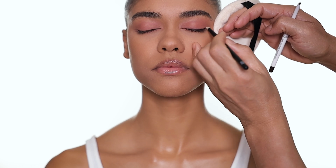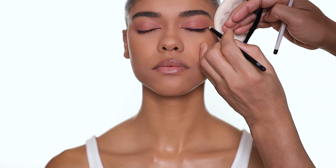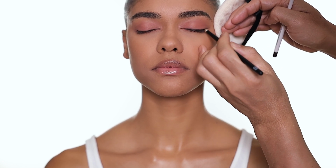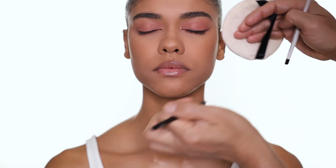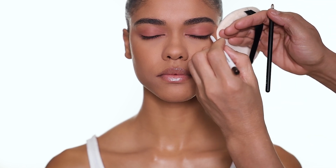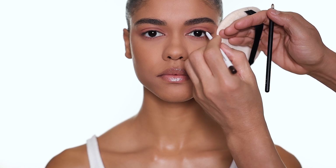This is just like a tiny feline. And I can do a little more like that. Maybe a little here. A little more there. And then I blend it out.